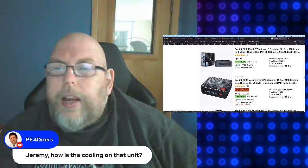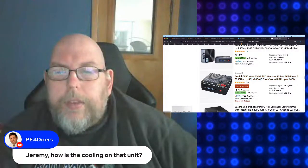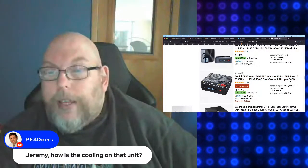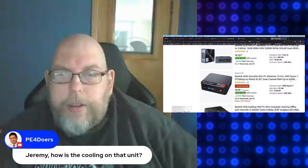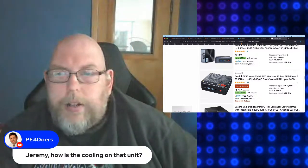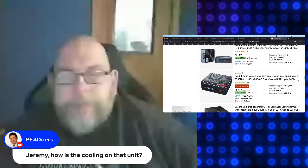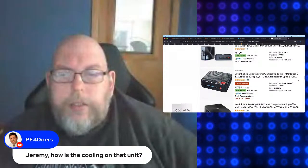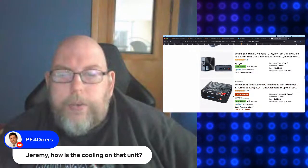I mean, this one right here is the same processor as the one I got. 4 cores, 8 threads, dual channel RAM. This one supports up to 64 gigs. I've got 32 in mine. It came with a single 16 gig stick of DDR4 in the SODIMM package. But yeah, they tend to run quite regularly.